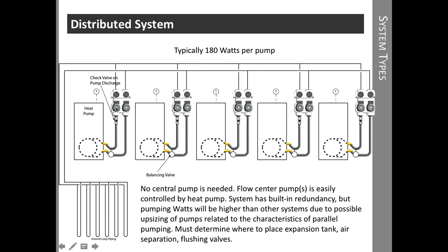We typically have about 180 watts per pump, and because all of these flow centers are in parallel, we have the flow times the number of flow centers, but we only have the head of one flow center with parallel pumping like this. So we may need 2 pumps in a lot of cases to overcome that head when all of the heat pumps are running. So if we start adding up all the watts, 360 here, 360 here, you can see it doesn't take long before we can pretty easily look at a central system with much, much less watts. So nothing wrong with this system in the right application, but we do have to be careful with not only system watts, but also this parallel pumping application can be a little bit problematic if we're not careful.